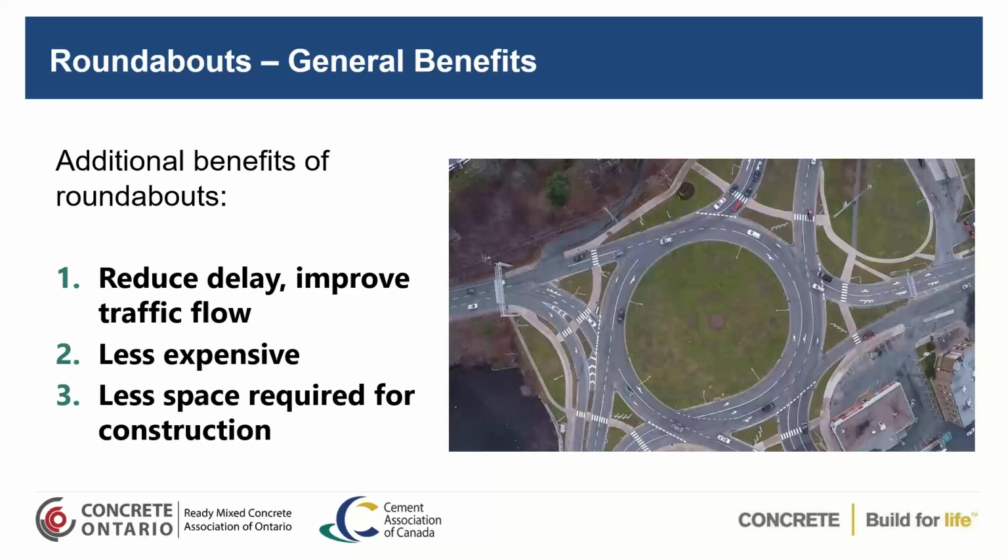Roundabouts are actually less expensive. So the cost difference between building a roundabout and a traffic signal is comparable. Again, these are numbers from the US. But when you're looking at long-term costs, for example, maintenance and electrical costs associated with traffic signals, they can be anywhere between $5,000 to $10,000 per year, which you would eliminate by installing a roundabout.